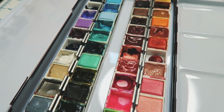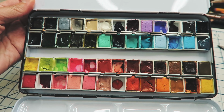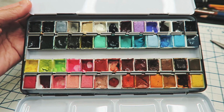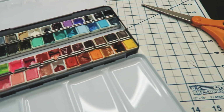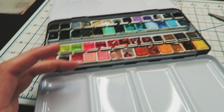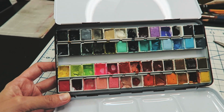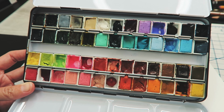It took me quite a bit to organize it all and figure out what I wanted to put in or move around, but it has reduced the mini watercolor palette chaos that I had going on my desk. I had just tons of these little travel palettes. I've already put them away, but I had tons of these smaller tins that were just all over the place, and now I have just one big beautiful mega palette, and I could not be more happy about it.